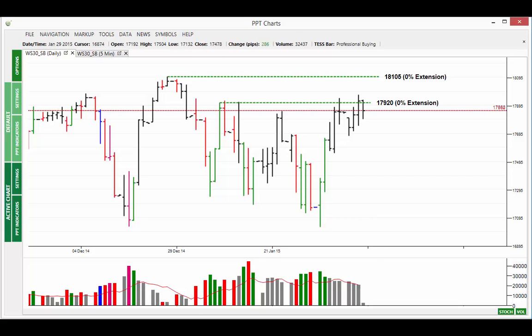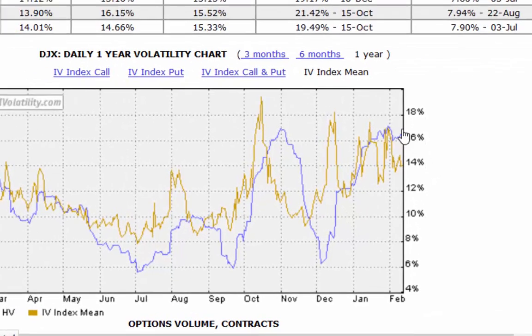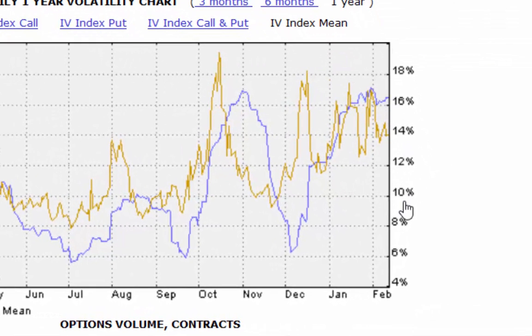In the implied volatility, we've got a modest increase yesterday, 1395 to 1401, just a slight increase in this. So again, starting to calm down, and again we could do with the blue line dropping below the yellow implied there.